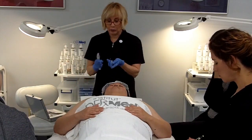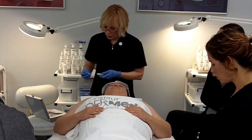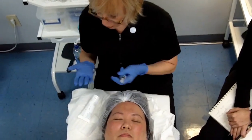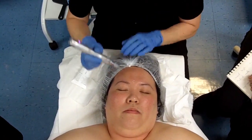This is my 12. The 12 is the all-purpose. These cartridges go right into the handpiece. And I'm real conscientious: if I have any blood on my hands, I take some alcohol and clean my hands off.